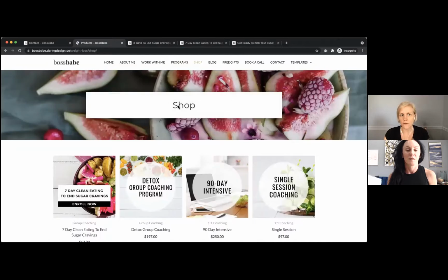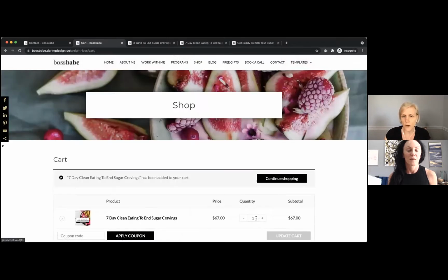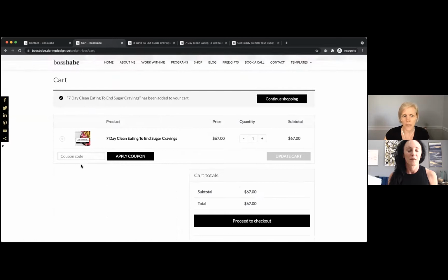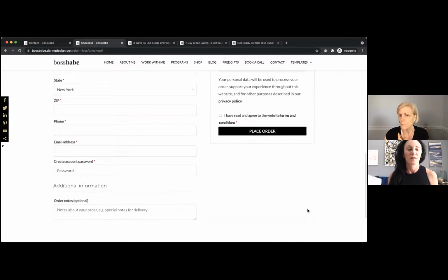And let's check out the shop real quick, just to wrap up. So again, this is a $67. It's just a placeholder. So when one wants to add to cart, here they can add to cart. I show you how to create a coupon code if you wanted to. One can proceed to checkout, and we are ready to roll.